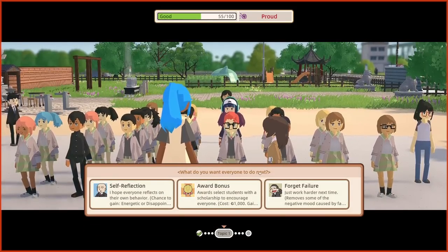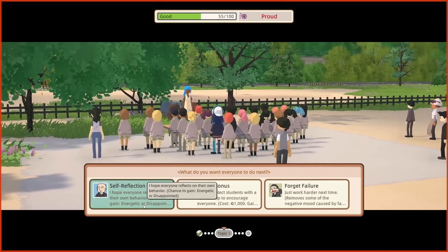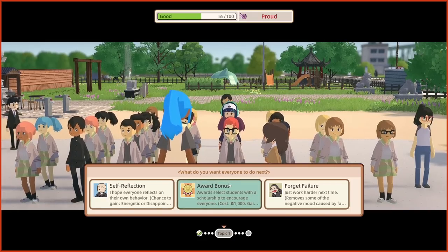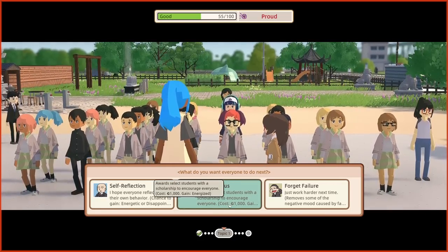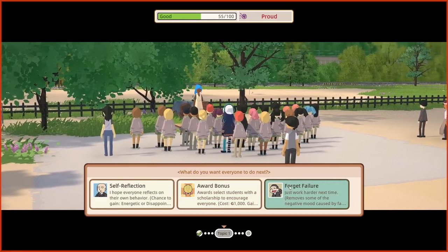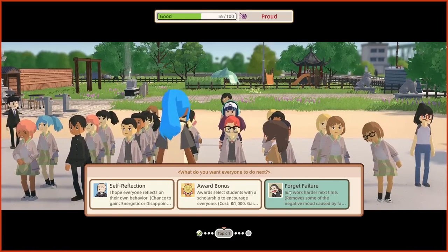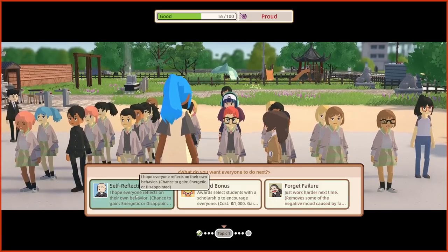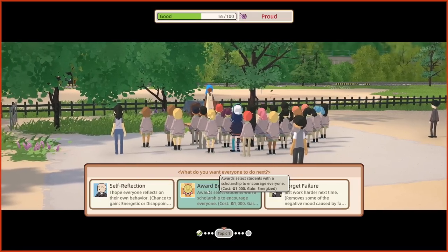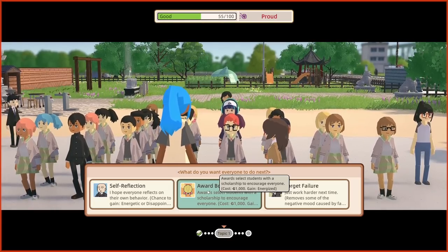What do you want everyone to do next? Self-reflection. I hope everyone reflects on their own behaviour. Chance to gain energetic or disappointed. Award bonus. Award select students with a scholarship to encourage everybody. Cost 1,000 monies, but everyone gains energised, or people gain energised. Forget failure. Just work harder next time. Remove some of the negative mood caused by failing in exams. Okay, well, nobody failed, so that doesn't matter. There's a chance there to gain energetic or disappointed. However, that one there... We could potentially spend 1,000 of our monies, which isn't that much at all, and people might get energised.